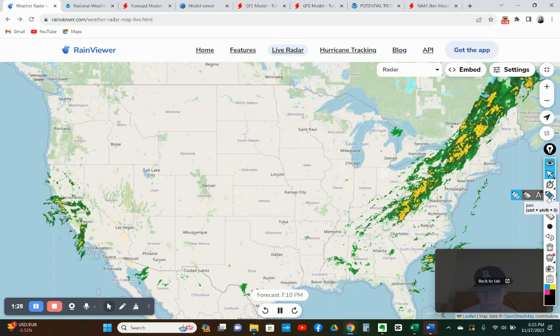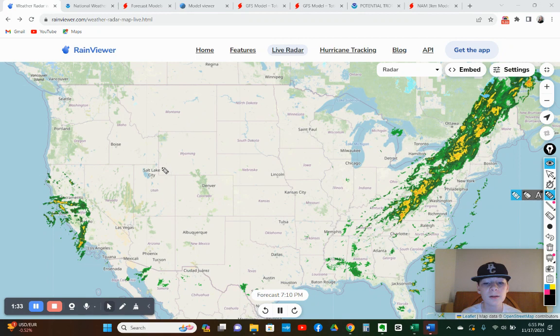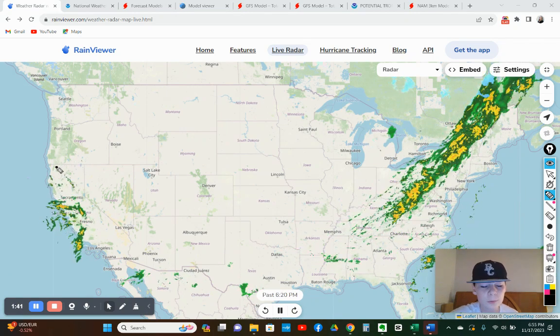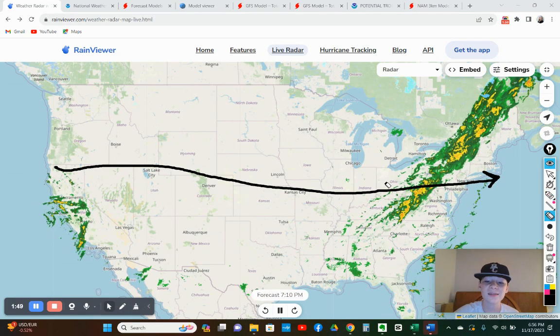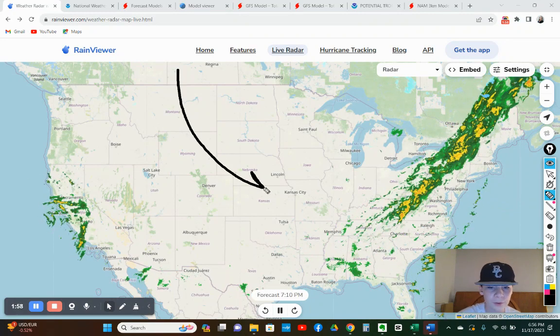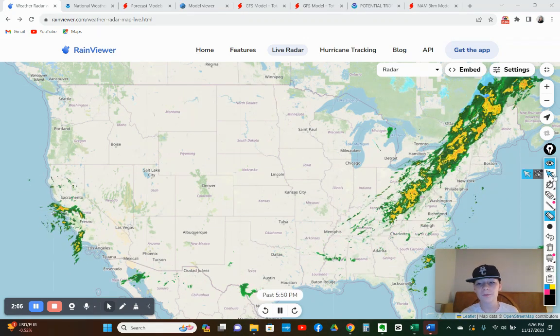All right, but we are also going to be seeing a little bit of a pattern flip here. We were dealing with a flat ridge, which is basically where the jet stream has limited dips and bumps, and that's what we call a flat ridge. But we're going to start to see some more Arctic blasts moving down from Canada into the northwest, and so we're really going to have to watch out for some really intense cold air, and we'll talk about that in a moment.